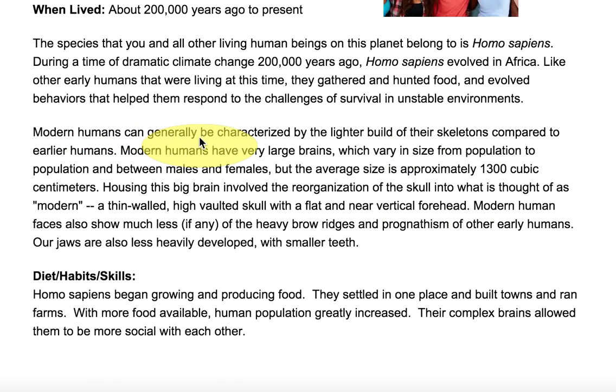Modern humans can generally be characterized by the lighter build of their skeletons compared to earlier humans. Modern humans have very large brains, which vary in size from population to population and between males and females, but the average size is approximately 1,300 cubic centimeters. Housing this big brain involved the reorganization of the skull into what is thought of as modern, a thin-walled, high-vaulted skull with a flat and near-vertical forehead. Modern human faces also show much less, if any, of the heavy brow ridges and prognathism of other early humans. Our jaws are also less heavily developed, with smaller teeth.